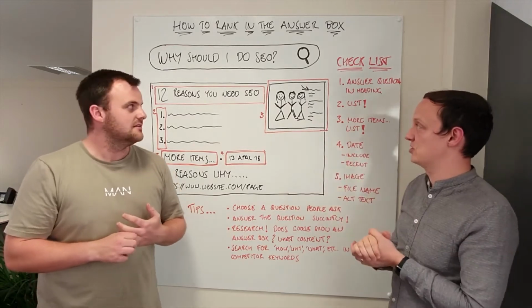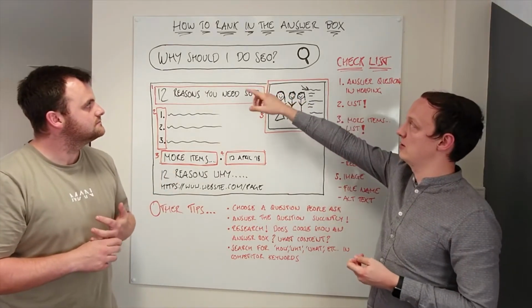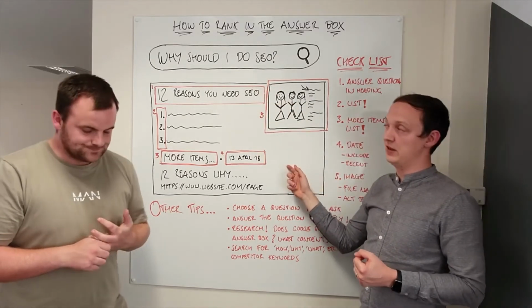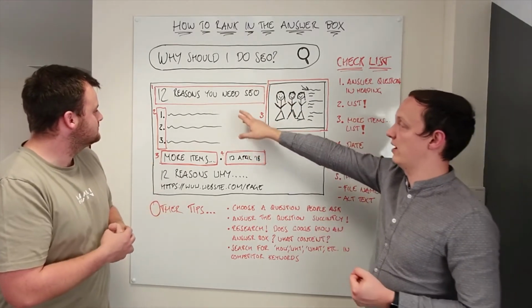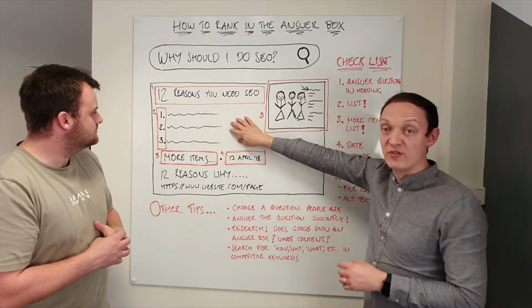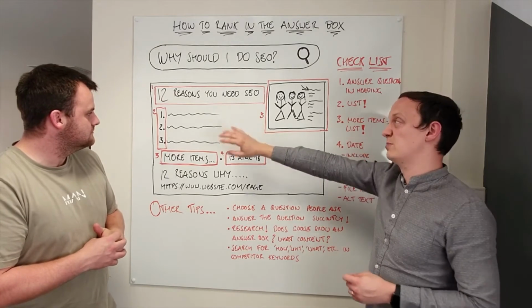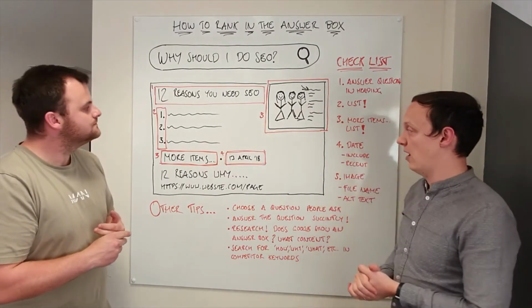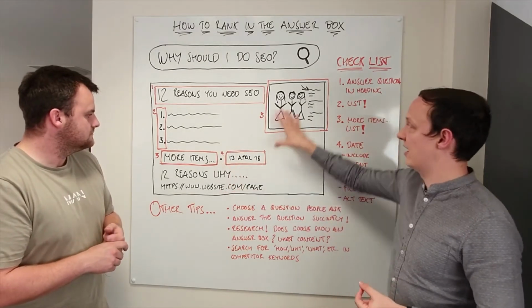Yeah, exactly. So yeah, I've done an example here. So go to Google and search, why should I do SEO? You're going to get an answer box that pops out. And this is what it will look like. You'll have the question at the top, or the answer. Some information that will appear. So this might take the form of a list, it might be a paragraph, it might be a table. You're then going to get extra little bits and an image at the top.